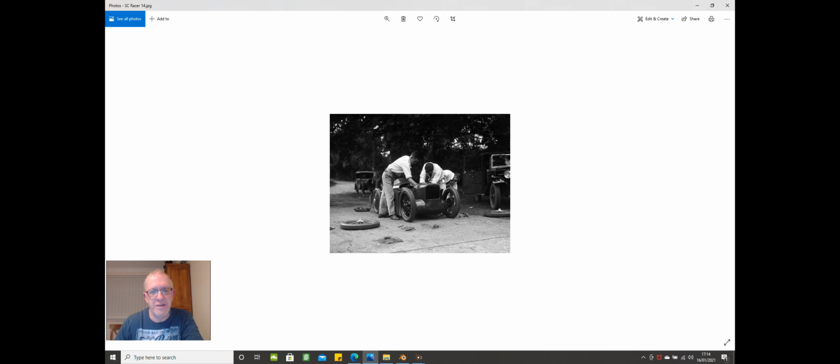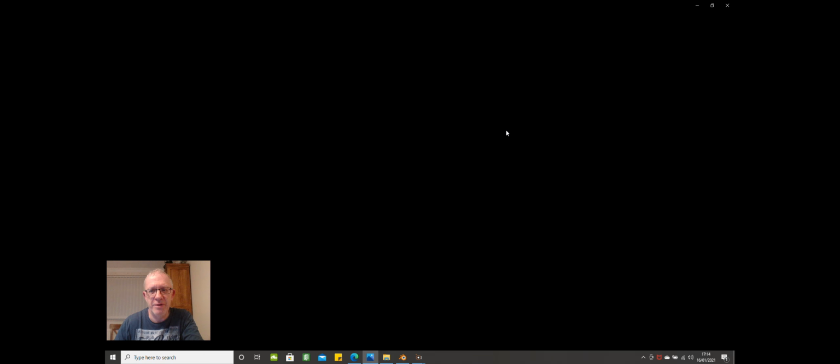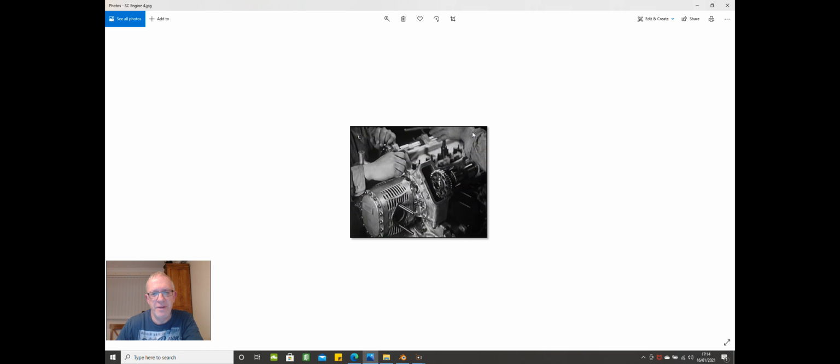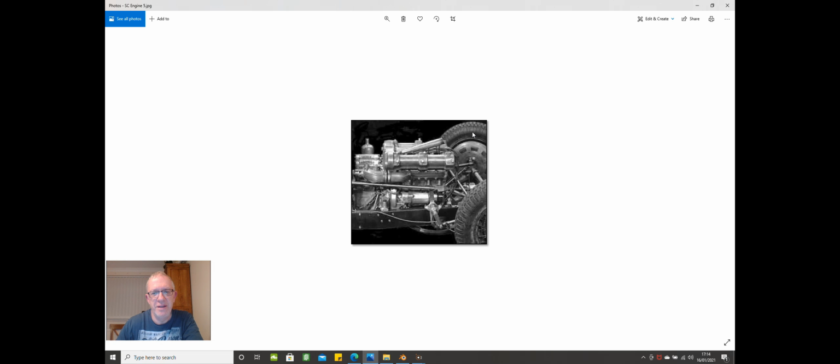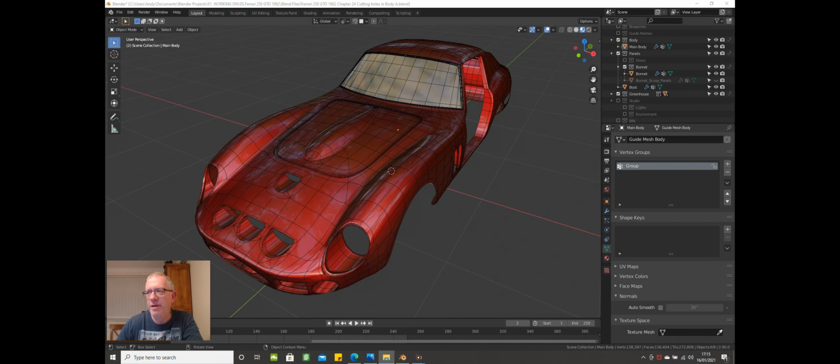So it's a very interesting car. I've got a few images that I've collected. Not many at the moment. I'm still doing quite a bit of research on it. But there's the engine and the supercharger, you can see clearly. So there's a cross section of the engine. So there's a bit to work on.